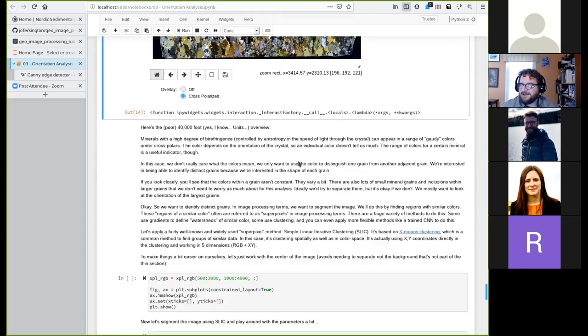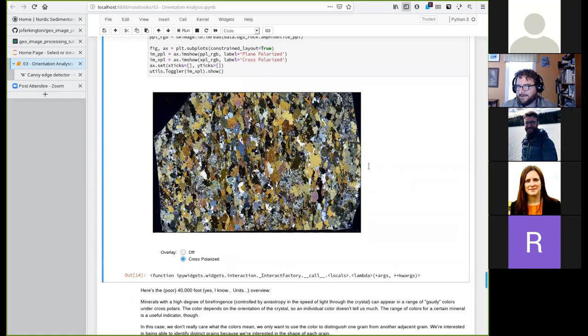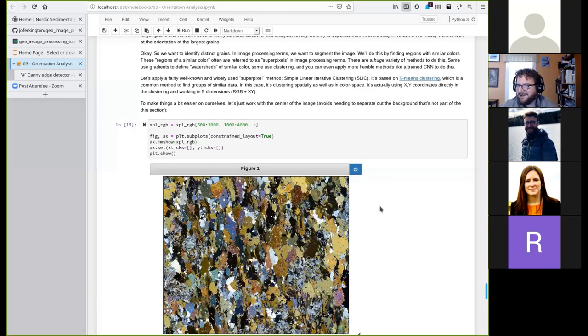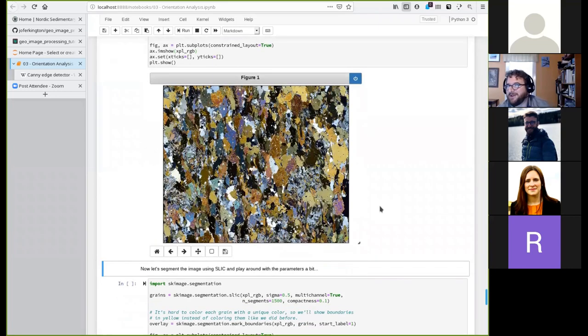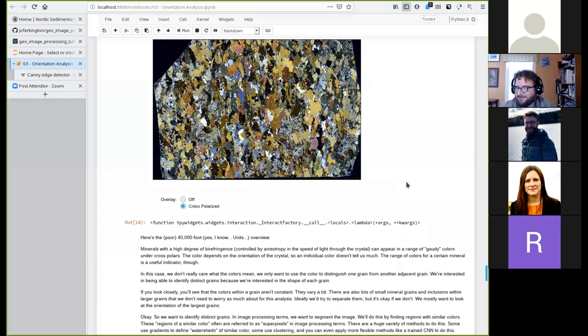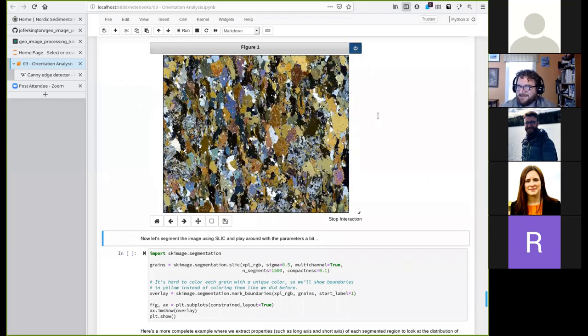All right, so let's move on a little bit and start looking at the nuts and bolts of this. Let's just take a little section. This is so I don't crash my laptop. It's also a little easier to work with, so I just extracted the center of this, this area right in here, and we're just going to work with that.